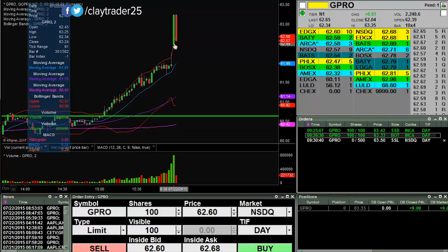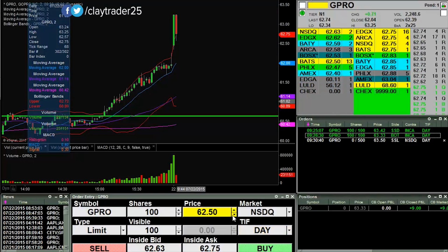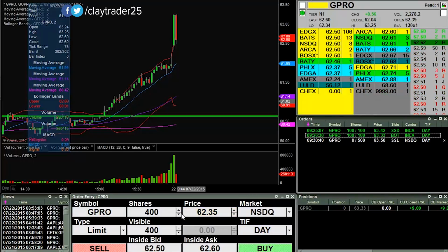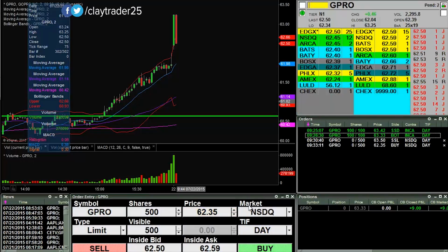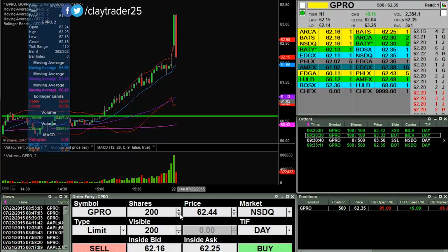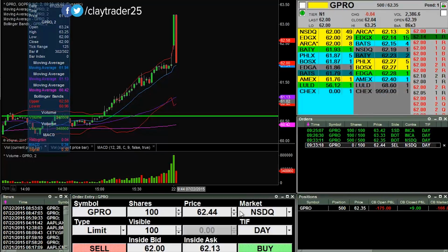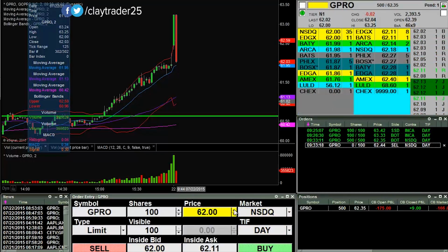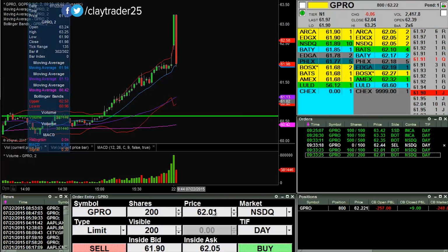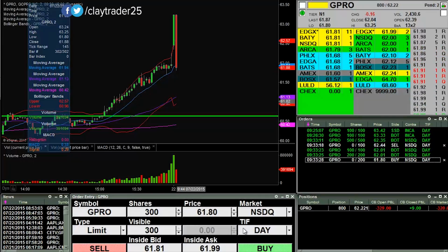Actually, let's see, what's the low of that? So I'm going to go 62.35 actually. There we go. So let's see if I can get filled down there. So I am in. And looking like I'm getting more of a pullback, which is fine by me. So picking some more up down there. This is what I was hoping for.